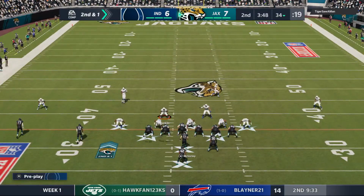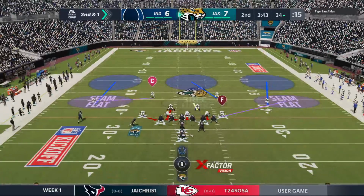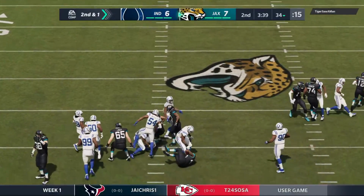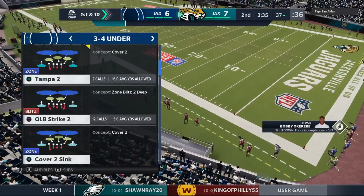Got to come out now and put together some nice plays. Maybe a good spot to take a shot. Here's 2nd and a yard from the 34. Here's Pirine. And he'll be brought down right around the 37. They'll get 3 as the drive continues.